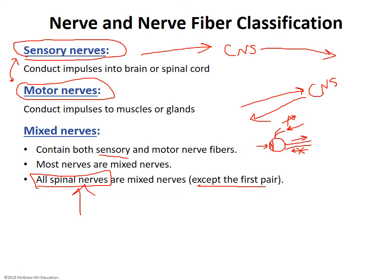Most of the cranial nerves are still mixed nerves like normal, but there's a few that are dedicated either sensory or motor. But again, all spinal nerves are mixed nerves.